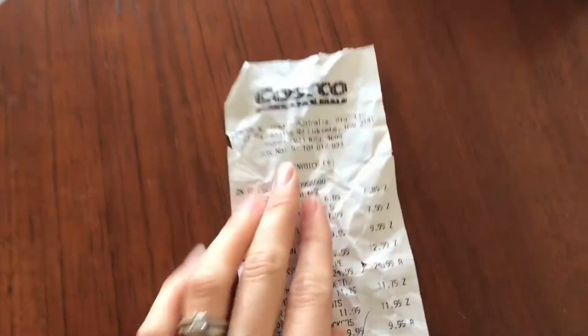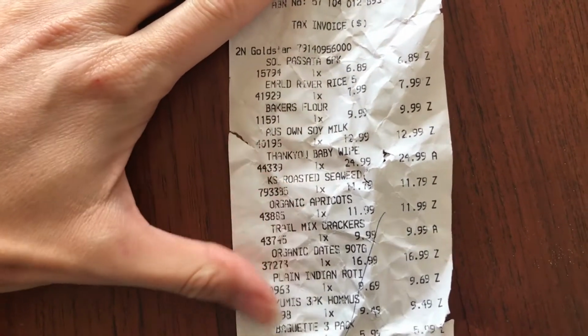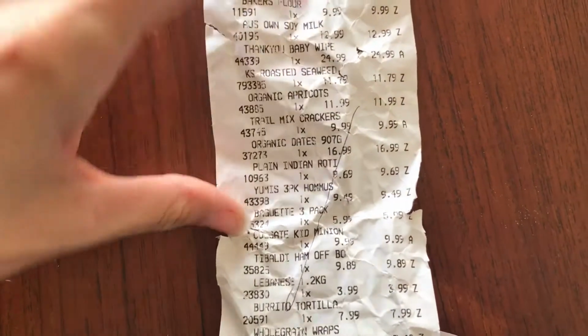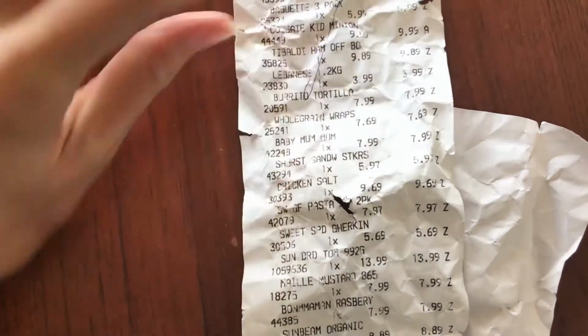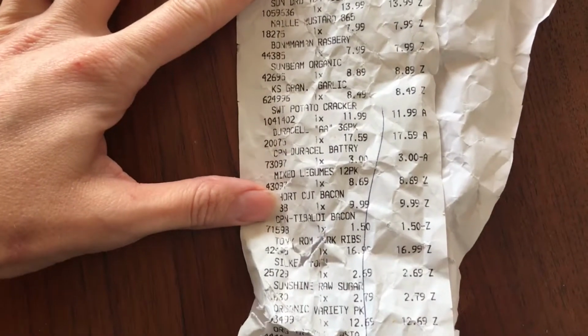So I have here my Costco receipt, and I am so sorry it is this crumpled. Wilson got a hold of it in the trolley before we even got out. But I'll try and hold it down so you can see how much everything is. That's $5.99 for those baguettes, if that's something you're trying to read. This was the 2-pack of pasta sauces. I think everything else is pretty readable.